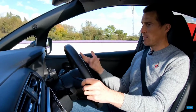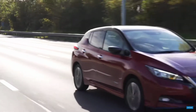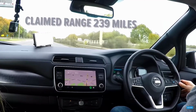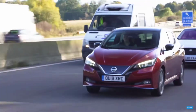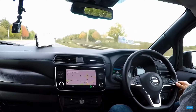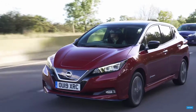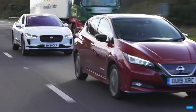So now's a good time for me to give you a quick rundown of what this Leaf is like to drive. This is the extended range version, which means a 62 kilowatt hour battery and a claimed range of 240 miles. It costs £36,000, which seems like quite a lot for a Nissan hatchback, but it has a 217 horsepower electric motor, which is good for 0 to 60 in 7.3 seconds. And this makes it feel pretty nippy in town, though its suspension can feel a bit bouncy over bumps. It does smooth out on the motorway though, and overall this Nissan is actually okay to do long distances in.